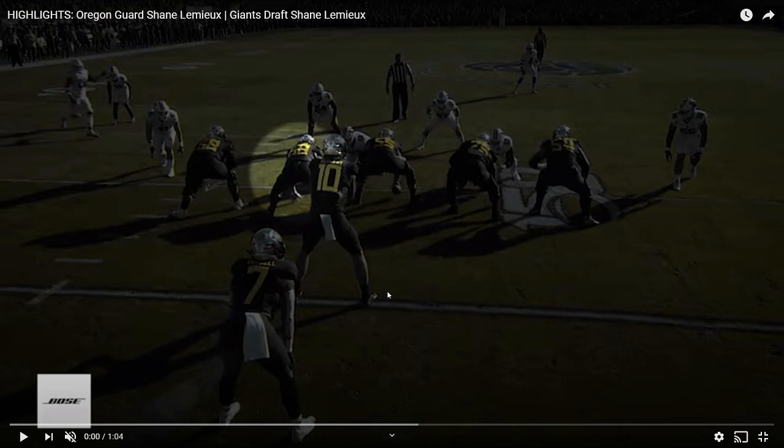But yeah, I'll try to watch some more film, and maybe watching a couple more games will change my mind. Next, we got Shane Lemieux out of Oregon, the guard. He's a mauler in the run game. To think of this little trio of Thomas, Hernandez, Lemieux, they're all maulers. It's gonna be nasty. If we can get a mauler at center next year too, man, we'll have a great O line.